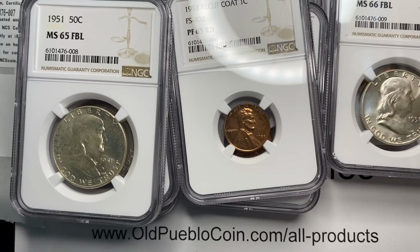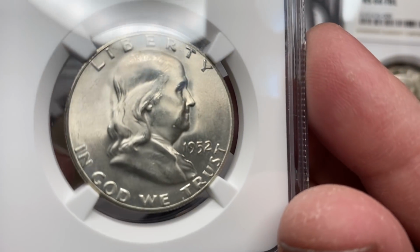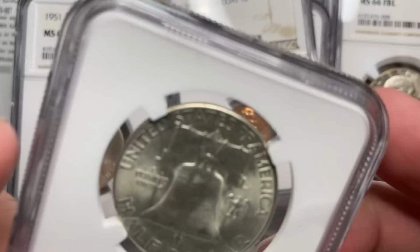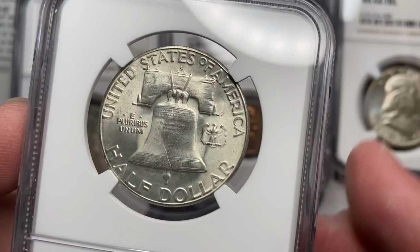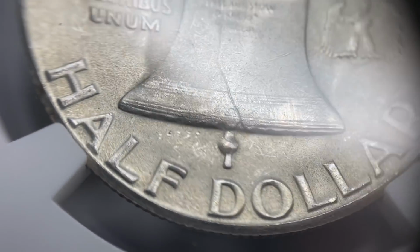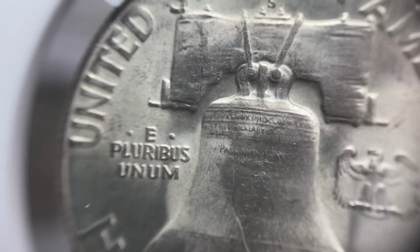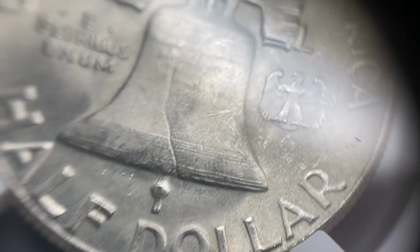All right, next up we have, you guys may remember this. For those of you who've been watching for a while, thank you. I had a whole large group of 52S Franklins, and I sent a couple in that actually came back. 2 came back 66 full bell lines, and you can see the strike on these is really strong. These are all from that same group. They all have that same nice original, gentle white color.